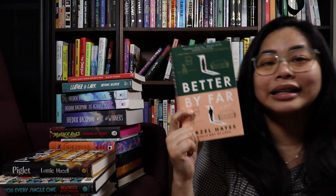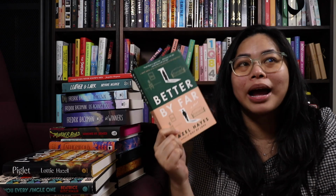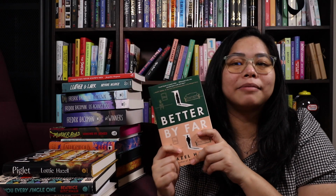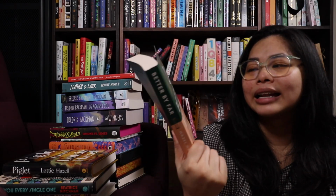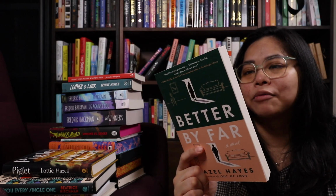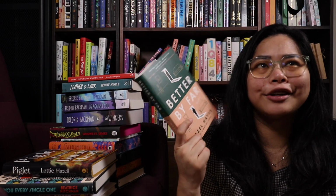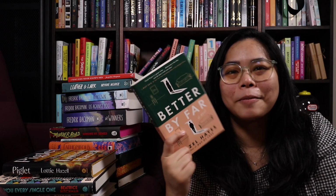Okay, the next 3 books that I got, actually I got recently, like last week. The first one is Better by Far by Hazel Hayes. Like I said, I want to expand my romance category in my bookshelves, and this was highly recommended by Jan from Jan Agaton. And I actually don't know if you would call this romance. Maybe it's like a literary romance. I'm not 100% sure, but it sure looks sad. And I think Jan said that she cried a lot when she read this book. So I don't know. Maybe I'm up for crying. But yeah, that is Better by Far by Hazel Hayes.